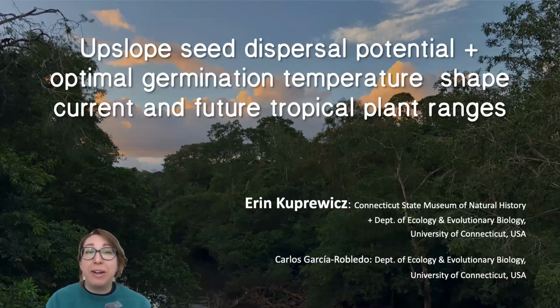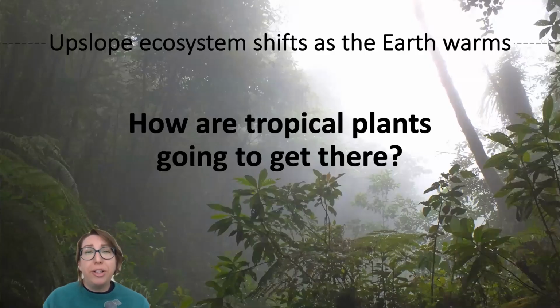Today, I'll be talking about upslope seed dispersal potential and optimal germination temperature, and how these shape current and potentially future ranges of tropical plants, especially considering a suite of large woody species in a tropical mountain in northwestern Costa Rica.